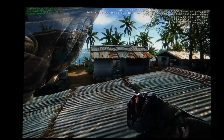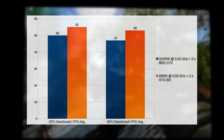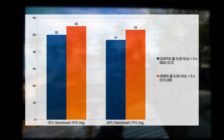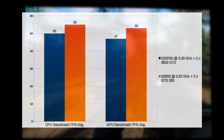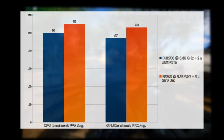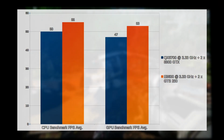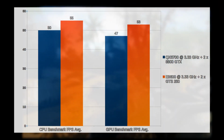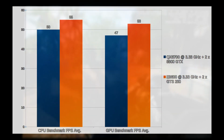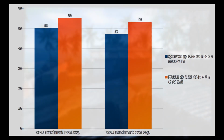And in Crysis, the CPU benchmark scored an average of 50 FPS on the later runs. It's worth noting that the canned Crysis benchmarks are always slower on the first run. If anyone knows why that is, I'd be interested to know, but I assume it's just because it's still loading in assets, but that's just a guess. With the E8600 and GTS 250s, the average goes up to 55 FPS, and in the GPU benchmark for Crysis, the old setup got 47 FPS, and the new setup an average of 53.